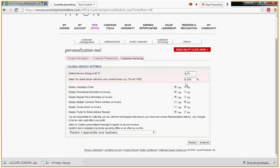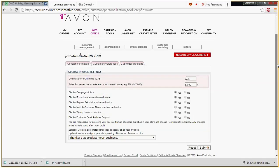Also, the great thing about printing your own invoices, you can actually change this default service charge. A lot of my representatives will actually up this to $1 or more depending on how far they drive. So if you have a customer where you have to drive a long way, it might be worth it to you to print their invoice online and change that service fee to a little bit more so you can kind of recover some of your cost of driving.